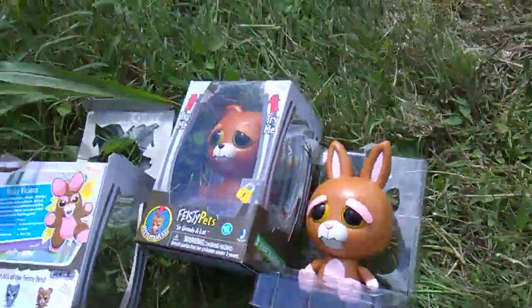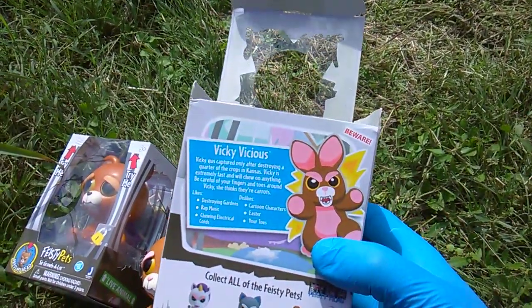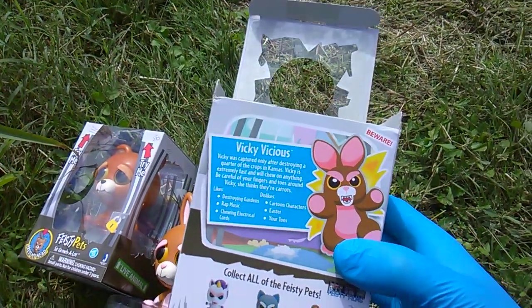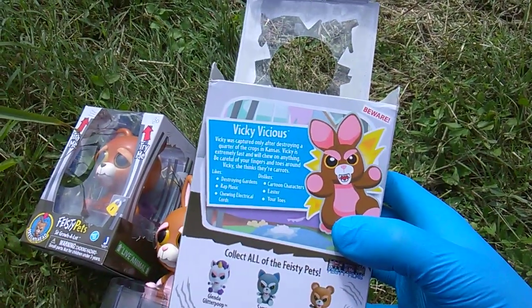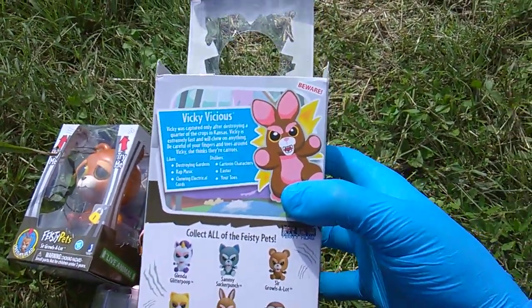Oh, I gotta read the bios. This is cool. Vicky Vicious. I like the GPK style name. Vicky was captured only after destroying a quarter of the crops in Kansas. Woo! Shout out to Kansas, right? Vicky is extremely fast and will chew on anything. Be careful of your fingers and toes around Vicky. She thinks they're carrots.